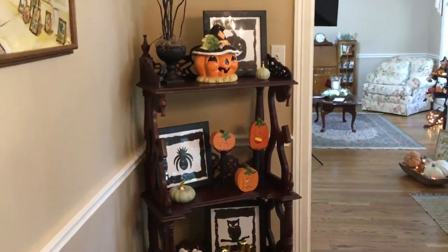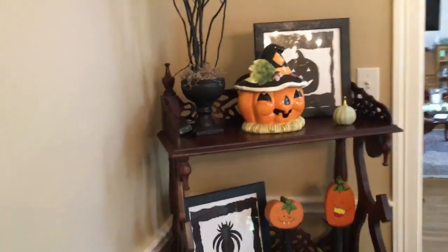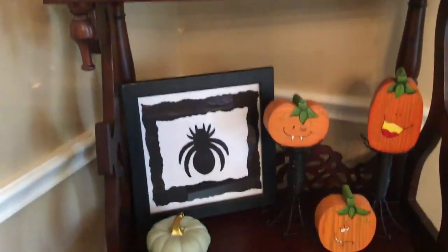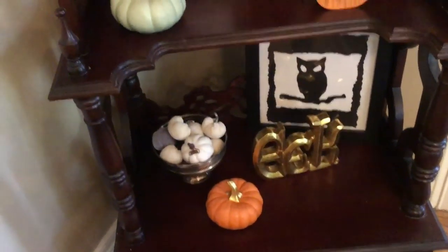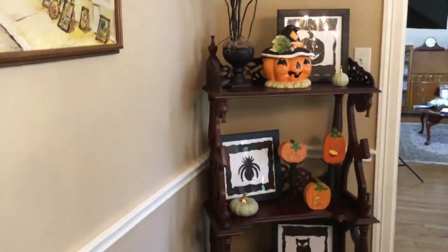I do keep a vacuum cleaner in here just in case of spills. All right, this is a little bookshelf that's in the corner of the room. Let's take a look at that. I have just styled each one of the shelves with some fun Halloween items. I think that's kind of cute.